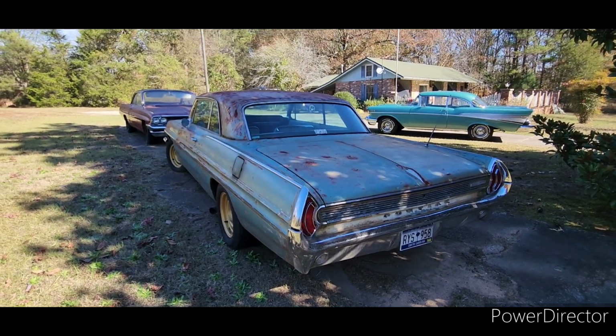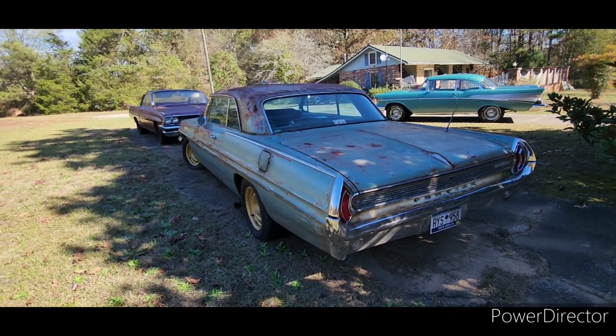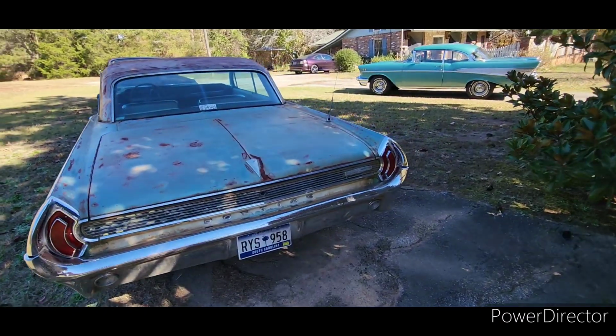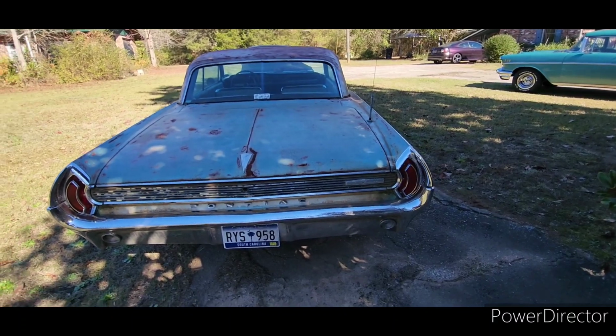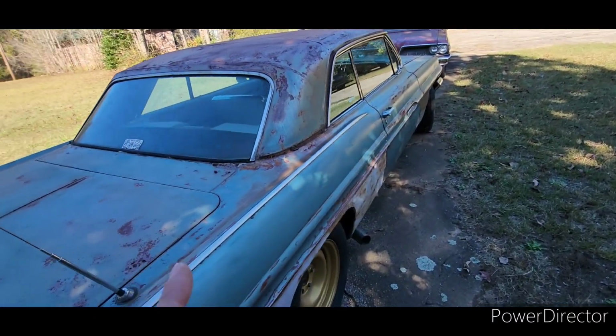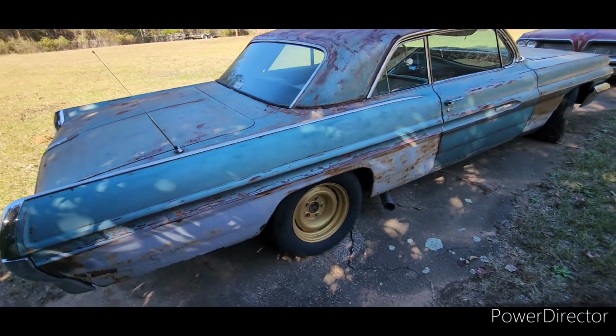All right, so today's travels brings me to look at a 62 Pontiac Grand Prix. That's my 57 over there. I drove it so they'd know who it was. Pretty nice body we got here. It's missing a few pieces of trim, which does concern me.